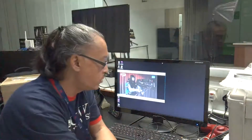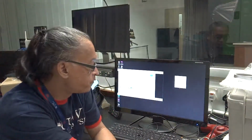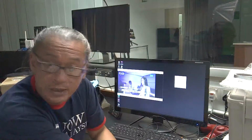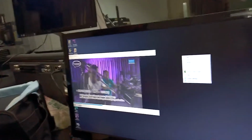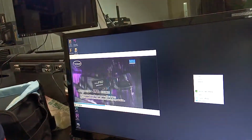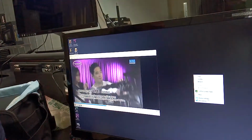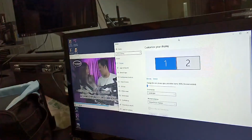To do that, I need to right click on the desktop and select display settings. Do you want to see it? Yeah, come, let's have a look. I'm going to bring you as close as possible to the screen so that you can see what I am pressing. I'm going to right click on the desktop, select display settings, and this window should appear.